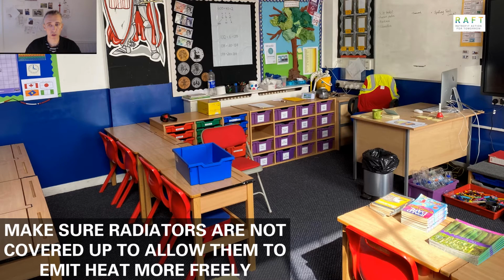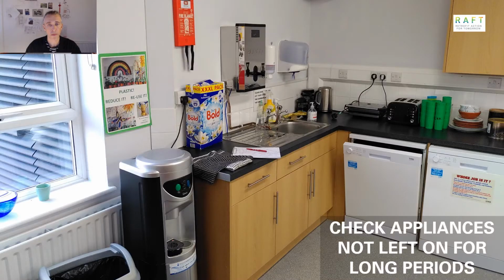So believe it or not, there is a radiator in this picture. In this particular case, the radiator has been covered by a radiator cover, but also lots of storage. And really, radiators need to radiate. I would say at least a couple of feet would be good to allow the heat to escape from the radiator and actually get to the spaces it's needed to.